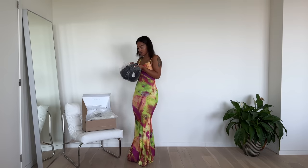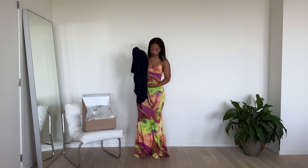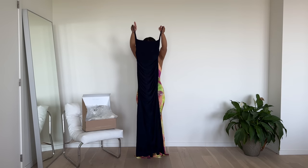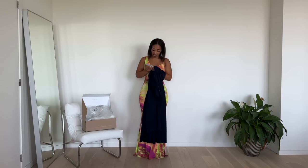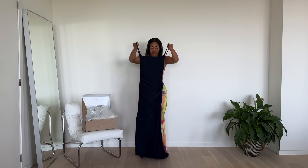We have another dress, and I love this color because it is like a midnight blue. These dresses are like a workout for my arms, guys. This is the dress. Stunning. It is in the same stretchy, slinky material as well. This one is called Navy Backless Ruched Fishtail Cami Dress in the color Navy. Anyways, in a size UK 10 again. I took everything in a size UK 10.